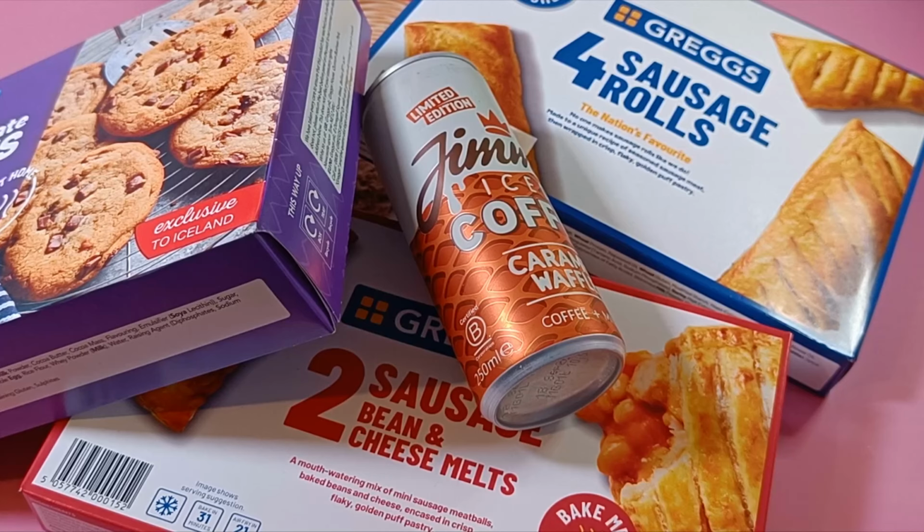I don't go to Greggs very often. When I was younger, I used to pick up a slice when I was out and about. But nowadays, if I do pop into a Greggs, I'll typically be getting a baguette. Let's make up for that by trying some of their frozen pastry range.